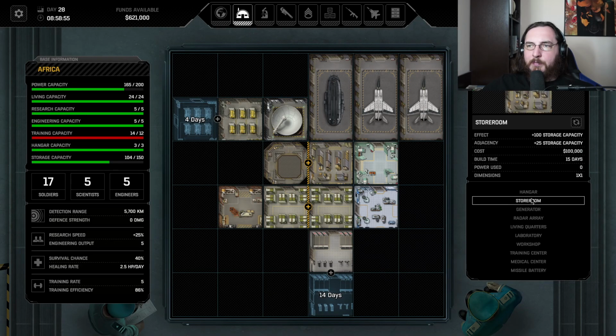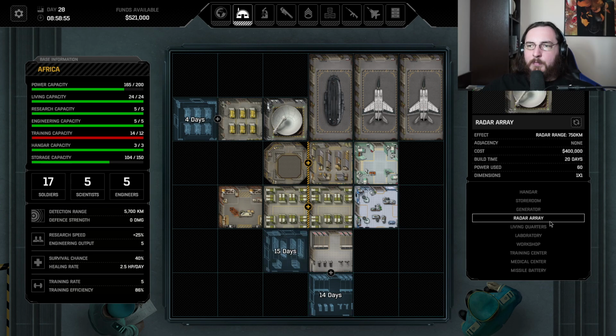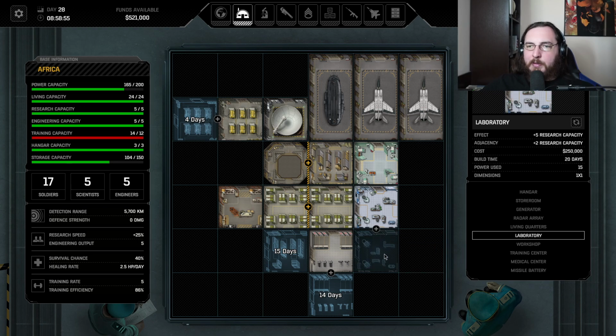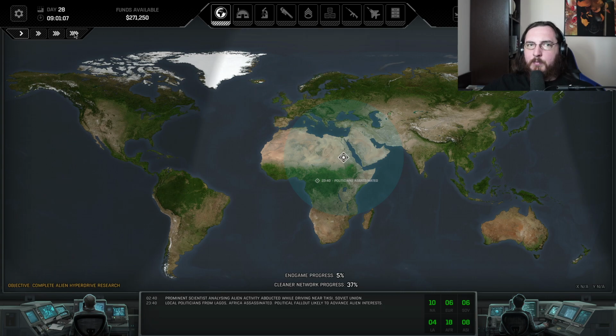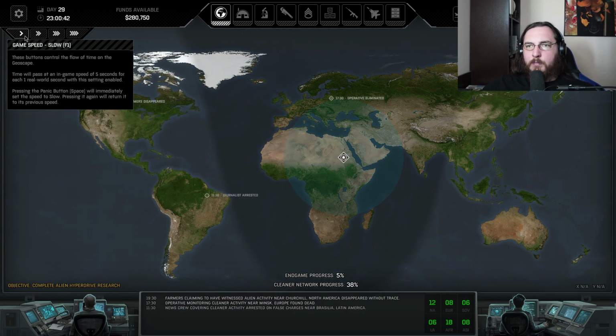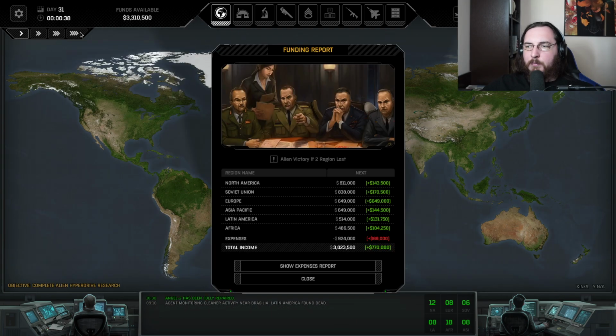That is storage, maybe. It seems lobby's kind of nice to have him. Let's chill. Funding report, alright. No, not bad. Got some of them funding from everyone. Feels good, man.